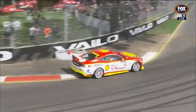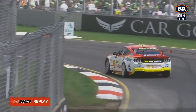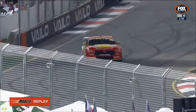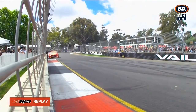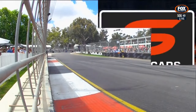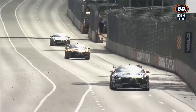I thought I saw him hit the fence here. Yeah, he just bumped that right rear on the fence there again. That won't help the wheel alignment either. Oh, did he miss it? I think he did, just barely, but it's got a touch of the shopping trolleys about it at the moment, hasn't it? It's steering from both ends. Yeah, ugly scenario there.